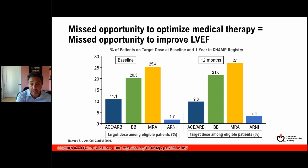But what's sobering is that when these patients are cared for by experts in the field of managing heart failure, specifically cardiologists, at 1 year there's very minimal change in the proportion of patients reaching target doses of these life-saving therapies, but also therapies that can improve LVEF. And when we add SGLT2 inhibitors to this, obviously there's further opportunity for improvement in LVEF. So just highlighting that I think we can do better at optimizing medical therapy and adding new therapies like ARNIs, SGLT2 inhibitors, and ivabradine, medications that have been shown clearly to improve LVEF in this patient population. Next slide.